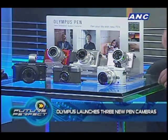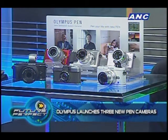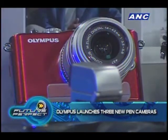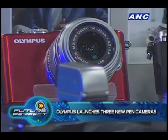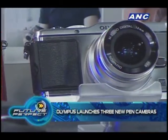All right. And our MSRP. Again, it all comes with the basic kit, body and lens. Is the price competitive with the other mirrorless cameras that are out now in the market? Oh, definitely. In fact, very competitive, and it also gives you more flexibility.